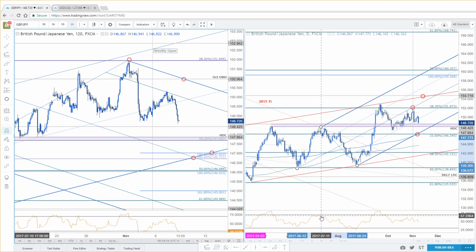Any questions on that cross? Yen crosses are on the old ticker these days, right? We went over euro yen, dollar yen, pound yen. What's going on with us? Can't pick and choose what the market offers. Curious to know, Mike, why sterling is the best play to trade pound yen in the event of pound weakness?